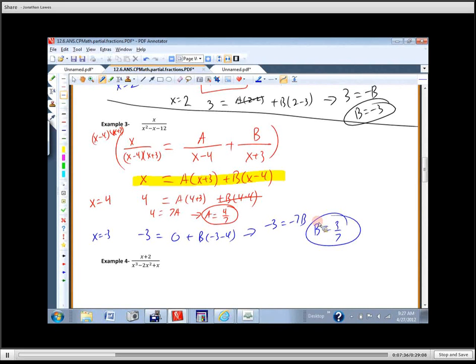Okay, the hard stuff is done. We know what a and b are. The idea was we wanted to break this fraction into these two parts right here, but we need to know what numbers go on the top. So on the top with the a, that's going to be 4 sevenths over x minus 4 plus b is 3 sevenths, so I can write 3 sevenths over x plus 3.